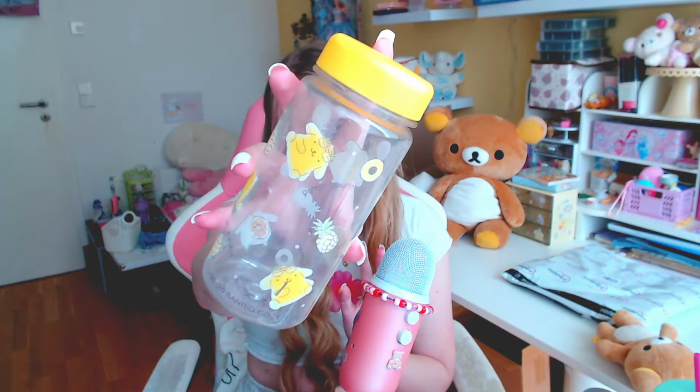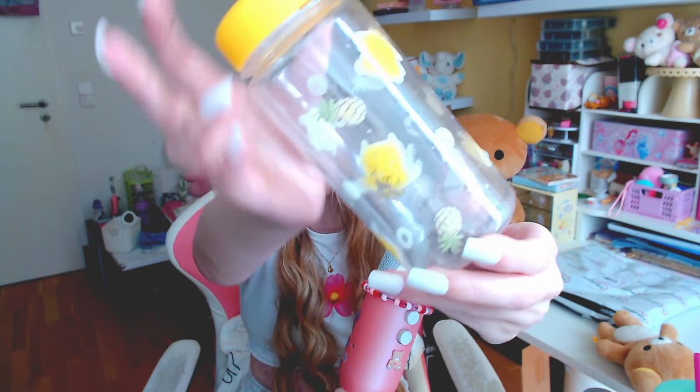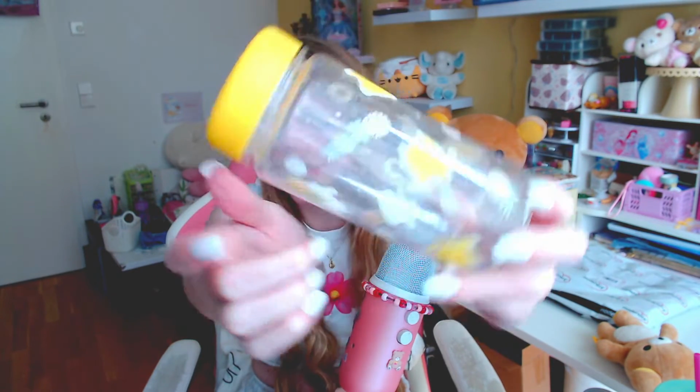Then I have my pom pom pouring water bottle. I got this at the convention. I don't know if you've seen that video, but I am pretty upset because this was like 15 or 20 euros, and I've only used it for a couple of months, and every time I wash it, it just scratches off. It just looks so, I don't know. I wish it was better quality, you know?